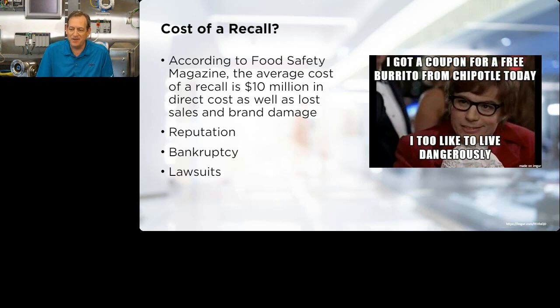Again, our little meme here talks about Chipotle. If you type in Chipotle memes, there's hundreds of them still today over something that happened to Chipotle 5, 6, 7 years ago. And very few people know that Chipotle, since this outbreak they had, has put together a team of experts from around the globe, literally around the globe, to prevent anything like this happening in the future at Chipotle. Again, people don't know that Chipotle is probably the safest place to eat now because of the team of experts they've put together. But that reputation is still out in the marketplace.